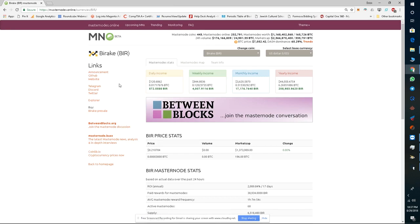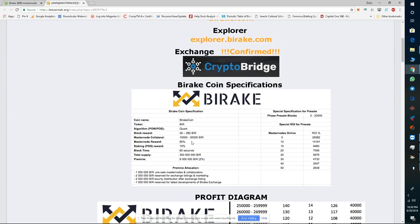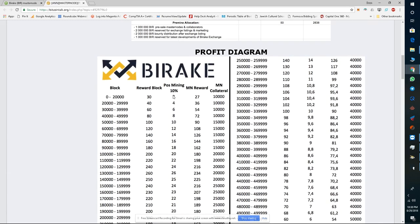We're going to check the Bitcointalk thread right now. Looks like they have a junior member. That already gets a check mark on my list. They do have a 90% Masternode reward. That seems very high. However, I do believe they have an exposed team, and I did speak to the developers and their marketing woman. So here's the block rewards. Looks like they are completely proof of stake, and they do give 10% to the staker.